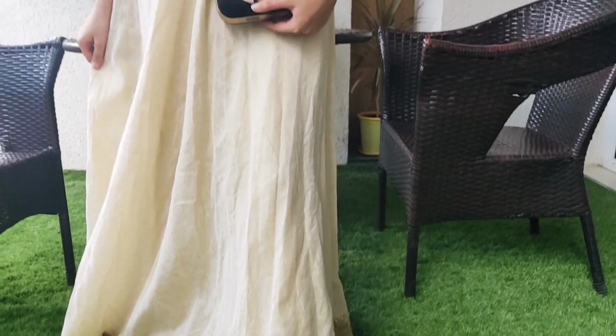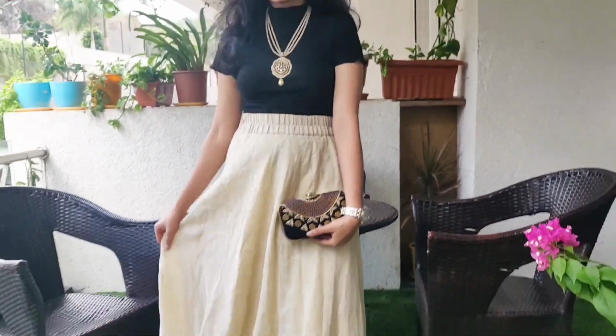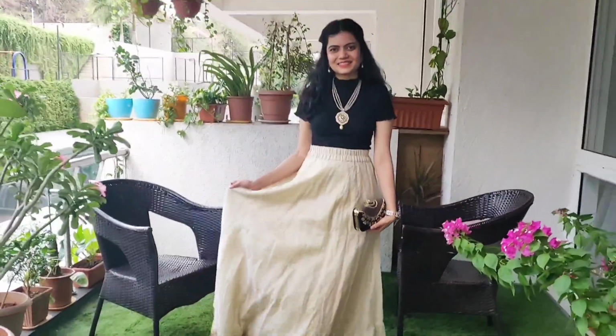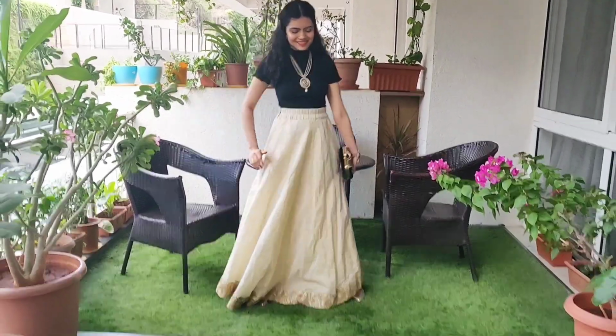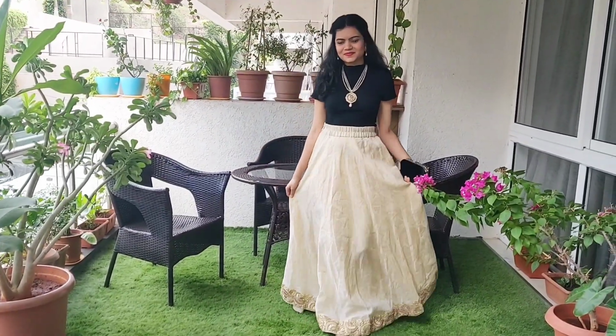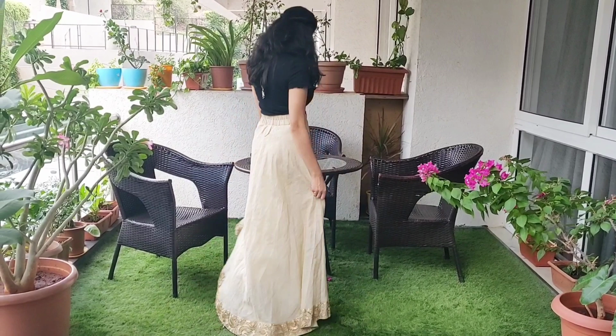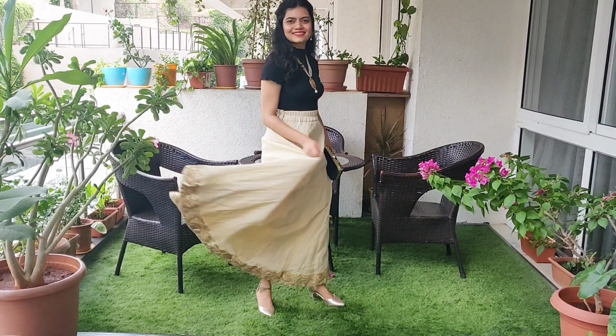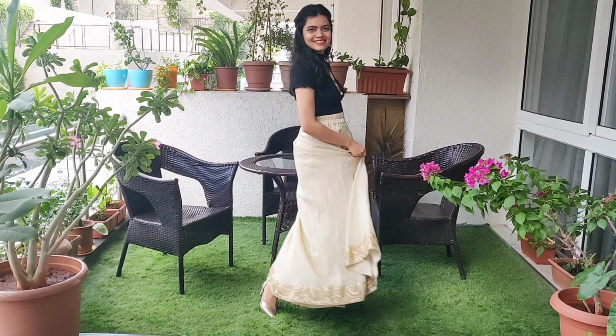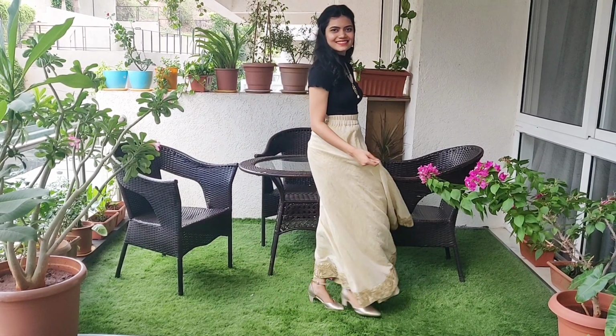Are you looking for a desi look this wedding? We have a perfect look for you. Team your black top with a long skirt. This minimalistic design will help you keep things classy. You can pair it up with your favorite neck piece and golden pumps and let them do the talking. And you're all set to be classy and comfy at the same time.